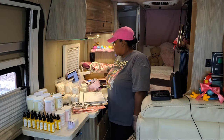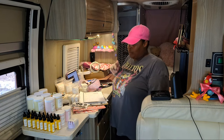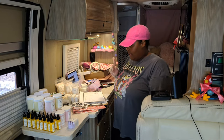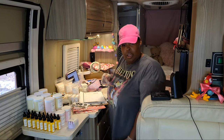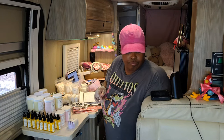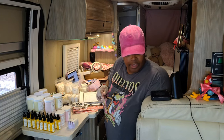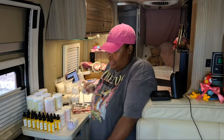So what products do I use for my printer? Also, what products do I use for my labels? I am using Avery sticker sheets. And I just purchased, I think it's Avery. I don't even see it to show you. No, I'll take that back. Hold on.